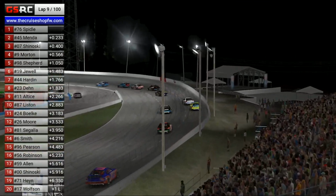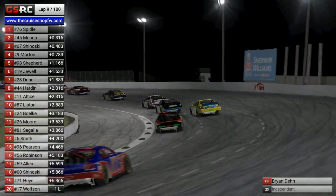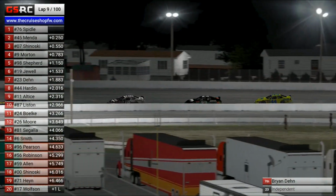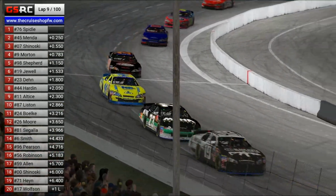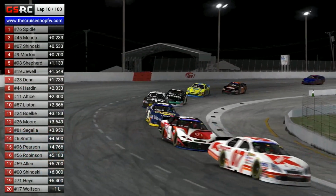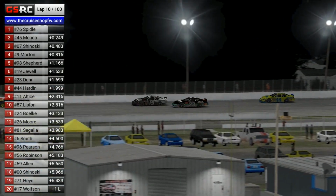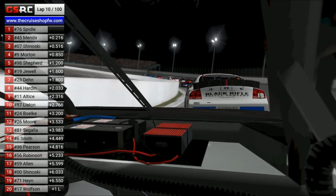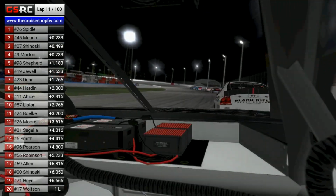Going to take a look now at the battle for 7th as Brian Dean gets to the inside of Jeffrey Harden, and looks like he'll take the position away. If you were watching the screen here earlier, you could actually see that Brian Dean was setting the fastest lap of the race at one point. So Dean has a very quick car in that green and black number 23 as he breaks into the 7th spot, and he's already going to work on Lowell Jewell for 6th. You definitely have to make those moves early in the corner. You got to have that nose in there, and you got to trust that the outside guy is not going to come down and just chop you off.